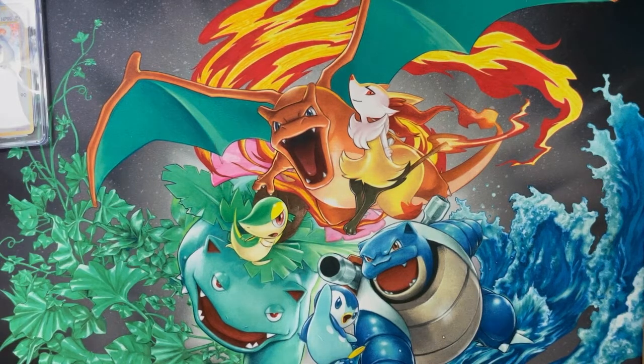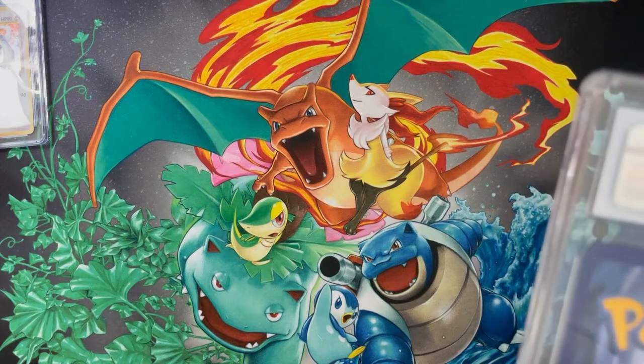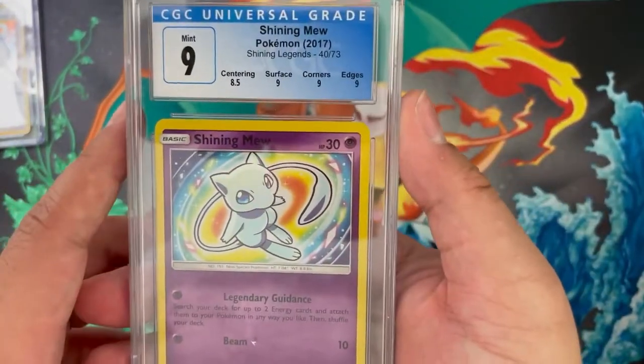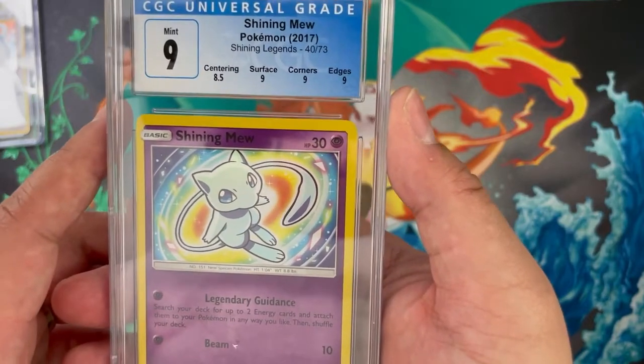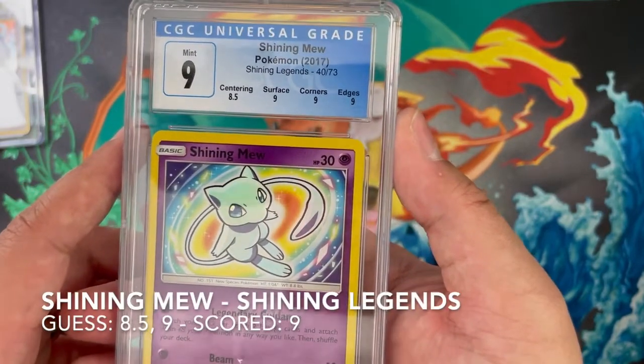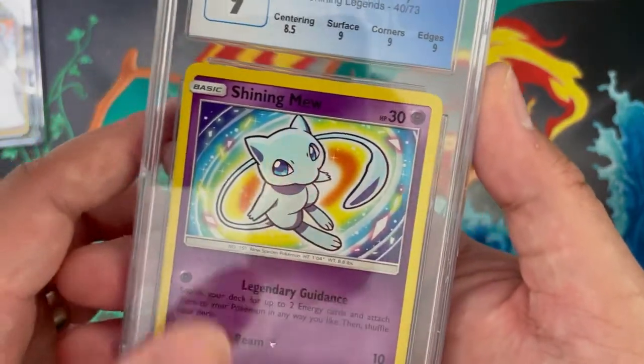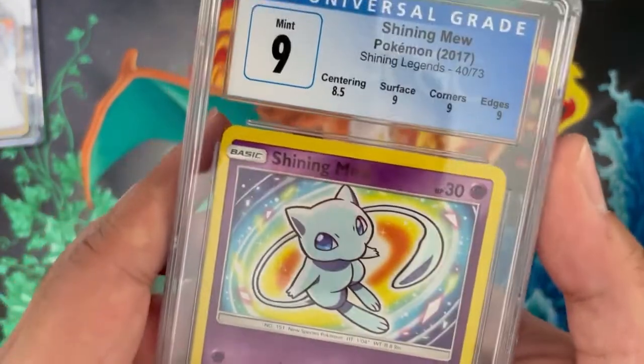Next up should be Mew from Shining Legends, which I guess would probably be about an 8.5, maybe a 9. But let's see what we get. A 9. This is okay. This is not bad. This is on the higher end of what I expected. Centering is not the best on this one, but everything else is a true 9. That's pretty cool. I'm happy with this.